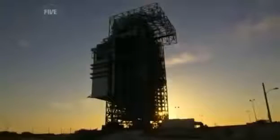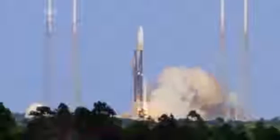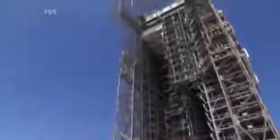Florida, USA. Cape Canaveral. The heart of America's space program. The Patrick Air Force Base has been sending rockets into space for over 40 years. But after 55 missions, Launch Tower MST-40 has been declared obsolete.